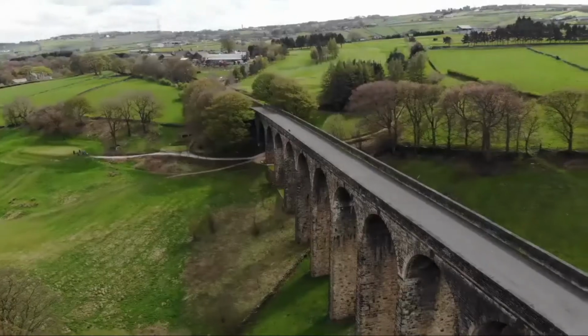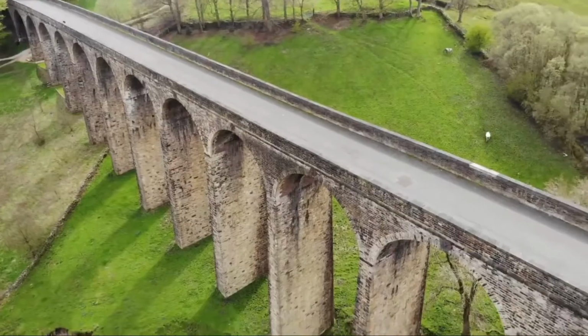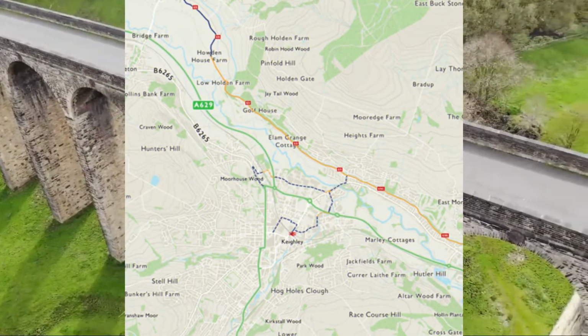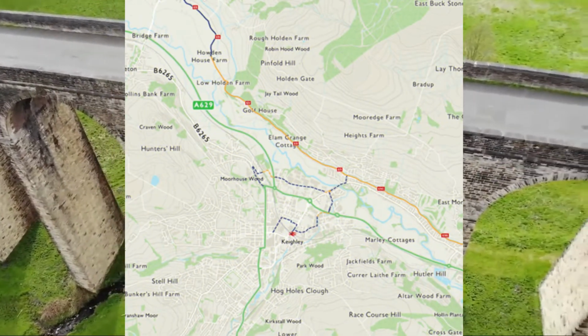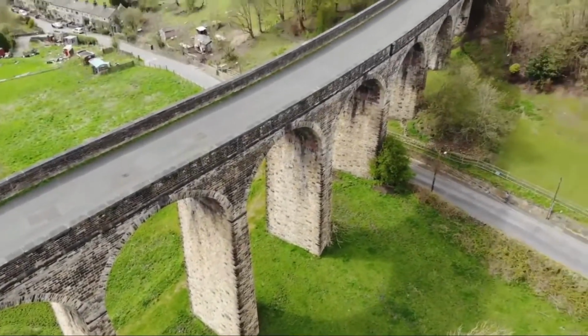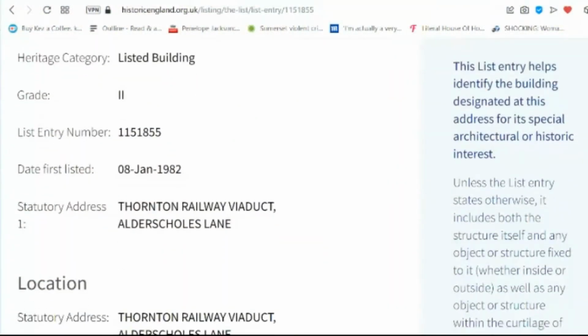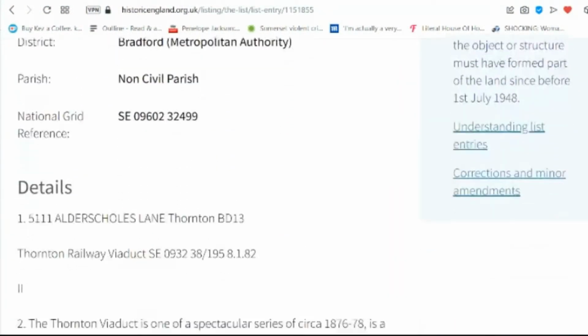Moving on. The viaduct runs near the Great Northern Trail and was made redundant in 1963, later in 2008 becoming a part of the trail itself. It's Grade 2 listed now and has been given special rights to protection for the sake of preservation, like many historically significant sites across the UK.